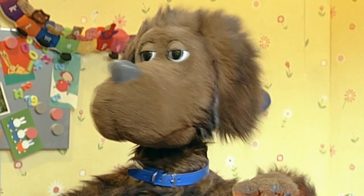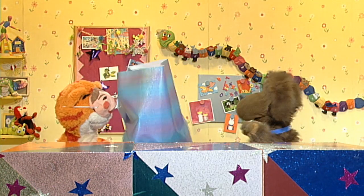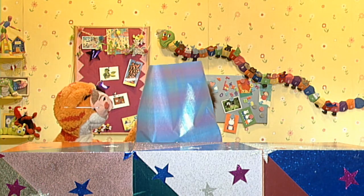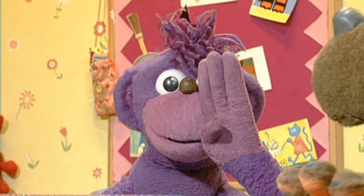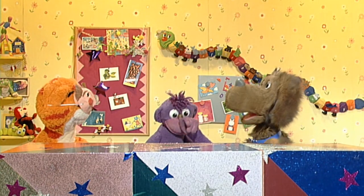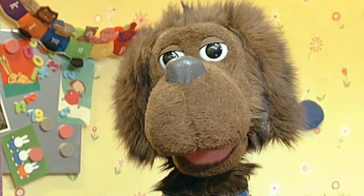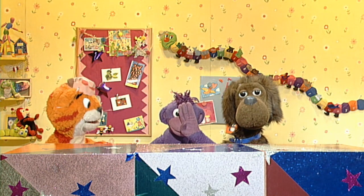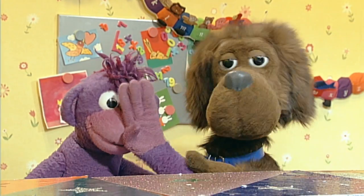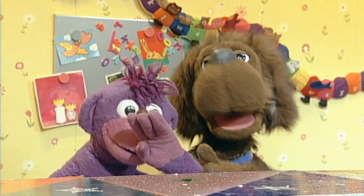Oh, Dogsby, I've got a present for you. Whatever can it be? Ooh, let's see. Oh, a puppet elephant. Oh, thank you. Do you like it? Well, it's lovely. You sort of use your hands to make it work. It's really, really tricky, but you can do it, Dogsby. Right, OK. La, la, la, la, la. Now you do the elephant noises, Dogsby. Oh, right, OK.